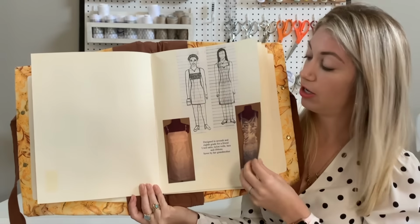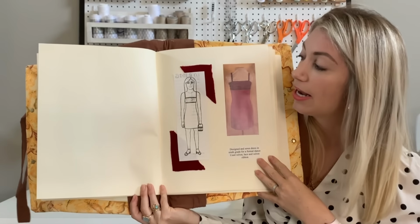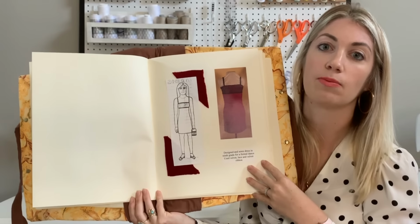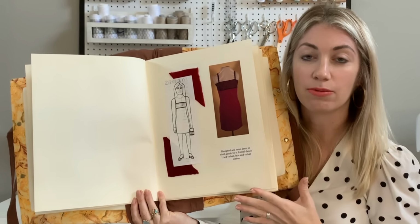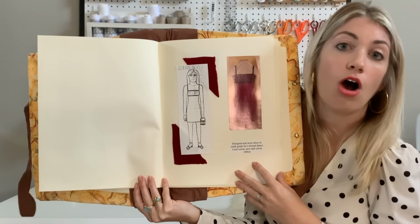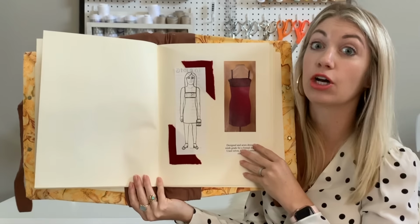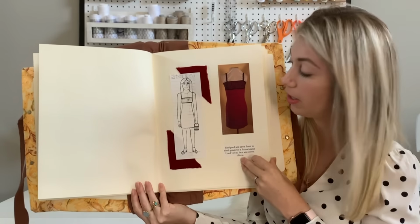When you are creating your college application portfolio, it's really good to show a wide variety and amount of things that you've done just to show how passionate you are and how hard you've been working and how much you really want this. So more is a good thing in your college portfolios.